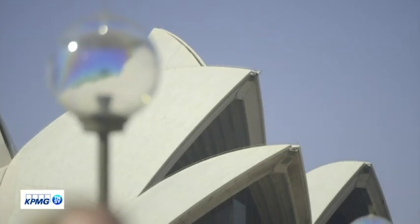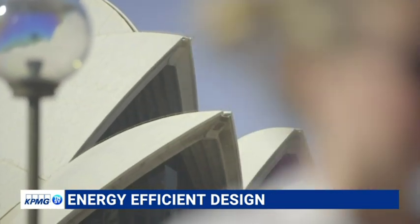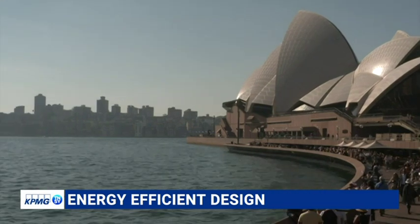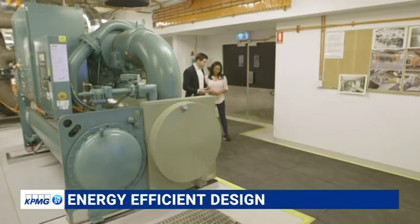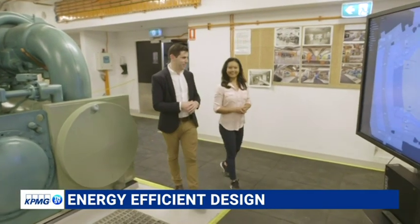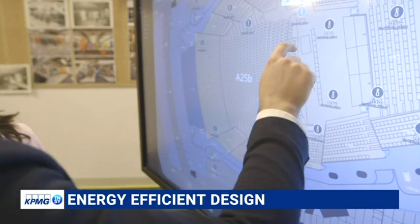Even in its inception, the Sydney Opera House was a leader in energy efficiency. Architect Jorn Utzon designed a pioneering cooling process that tapped on the surrounding seawater. In 2017, the chiller units were replaced to optimize the building's heating and cooling system that resulted in a 9% energy reduction. So we're very unique down here at the Sydney Opera House that we're surrounded by seawater.